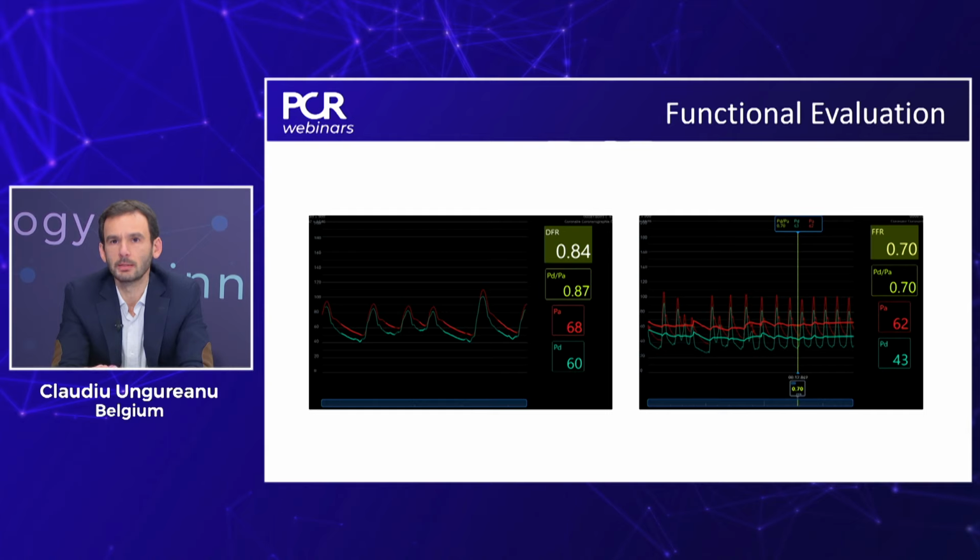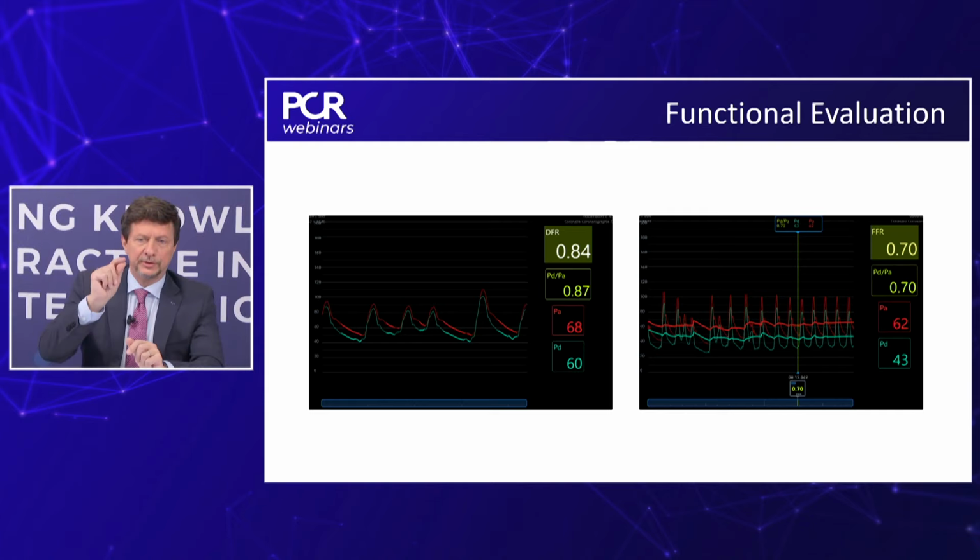The wire was placed exactly at the level of the mid-distal LAD. You have just two measurements from this, without a pullback. For sure, we can discuss that, but we have the proof of ischemia in the LAD related to this diffuse disease, without knowing exactly which lesion is responsible or culprit for this. Yeah, it's a long lesion. You have the sensor distal to the second diagonal, and there is no doubt.